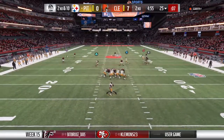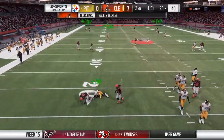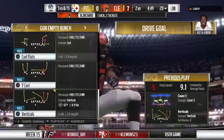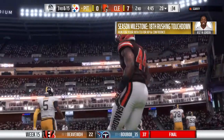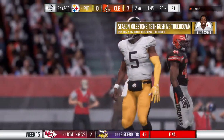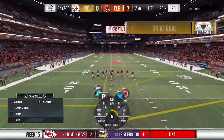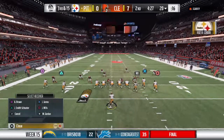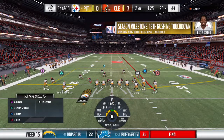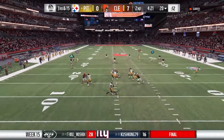From the shotgun, here's Dobbs. Dancing, and he can't find a receiver, and he's brought down. Nate Orchard in there to get him for a loss of 5. I'm starting to feel for that quarterback back there. I mean, you know me. Normally, don't have a lot of empathy for the QB, right? In this case, definitely. He's been under constant duress this entire game. I don't know how he's surviving back there. And to think, there's still a long way to go in this football game.